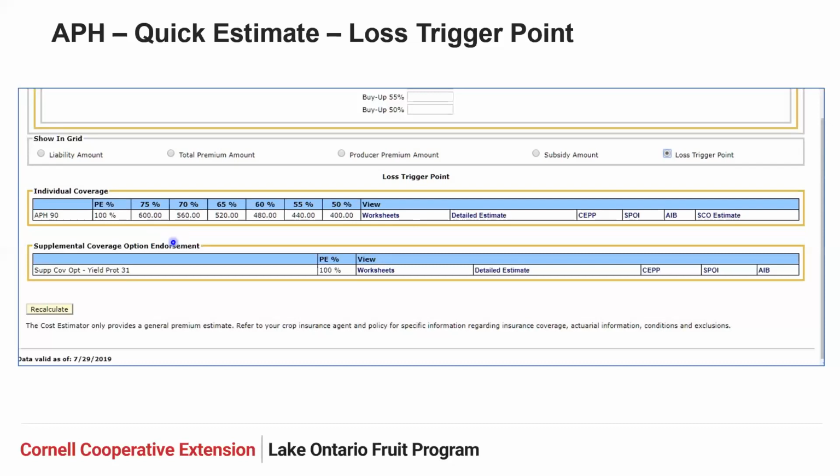The maximum that will be covered will be for the percent coverage that was chosen. In this case, the maximum that will be covered will be 75% of the approved yield of 800 bushels per acre, which is 600 bushels per acre. If the crop appraiser estimates the loss at less than 100%, or if some fruit can be harvested as the type of fruit that's insured, the amount of, quote, good fruit will be subtracted from this loss trigger point, which is also called the yield guarantee, to determine the actual loss. In the calculation earlier, this amount was denoted with the term, quote, production to count.